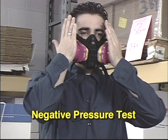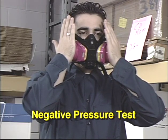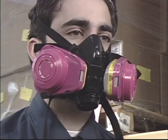To check using negative pressure, place both hands over the inhalation valves and breathe in gently. The facepiece should collapse slightly against your nose. Hold your breath for 10 seconds. If the mask stays collapsed, you have a good seal.